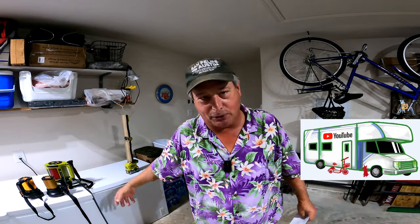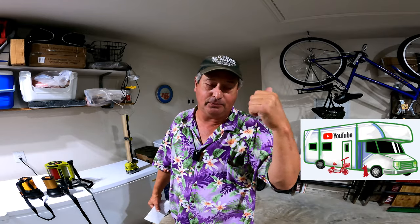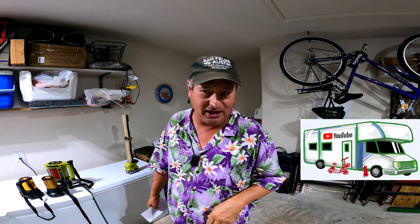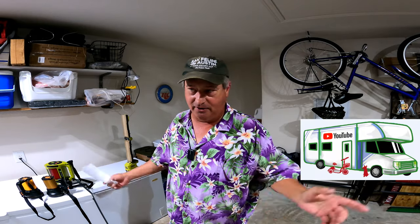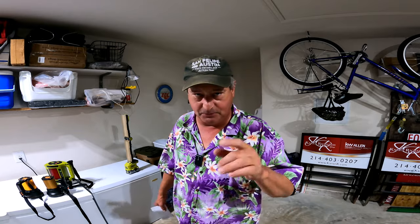All right, so now I've introduced the players. I'm gonna set them all up on my workbench, turn off the bright lights here in the garage, and we're gonna do a brightness test here in the garage and see which one is actually the better light, which one is the better flashlight for walking dog at night. All right, let me reset the camera. I'll be right back.